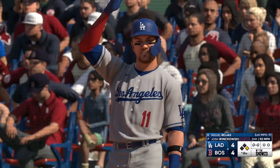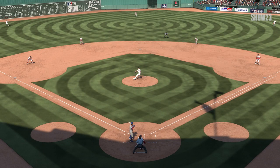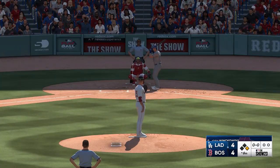Couldn't have timed it up any better than that. Pitch was away, and he did exactly what you're supposed to do with it. Drive it the other way. Just go with the pitch. Go ahead, run on base.